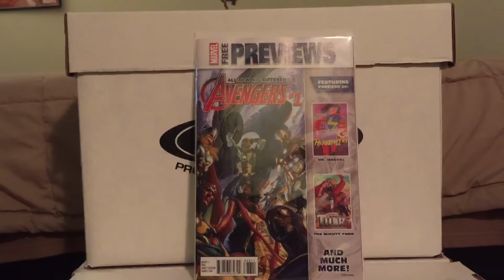Depends where the market gravitates to. But anyway, this one has the first appearance of Moon Girl. It has a preview of Moon Girl and Devil Dinosaur #1, which I think comes out next week, but this preview obviously predates that. It's from that issue, so it's just a preview of that issue. It's not like a special story just for this book.